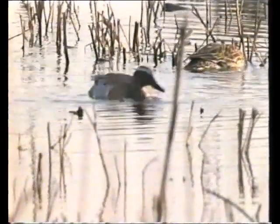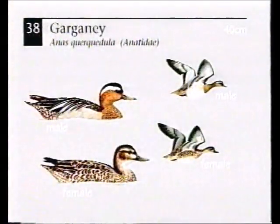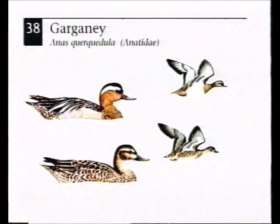Females are harder to identify, but compared with the similarly small teal, they have a more obvious pale eye stripe, pale throat and pale spot at the base of the bill. This gives the whole head a more contrasting, stripy look.